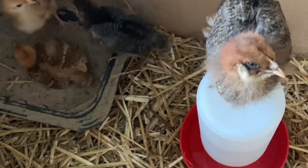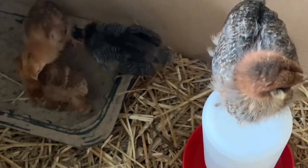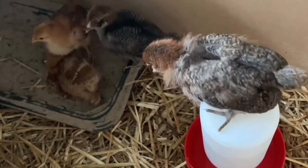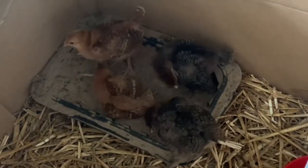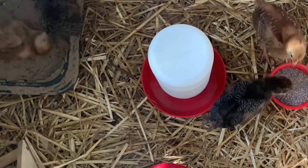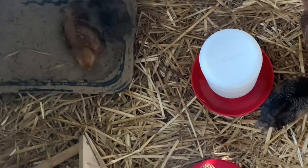Oh, well, hello. Hi. How are you? My man thinks that this one might actually be a male. He thinks that since this one is always sitting on top of the water, it might be a rooster. I don't know, but it's always on top of either the water or the food bowl. They both just found their way over to the grit for the first time. The other one's still bathing.